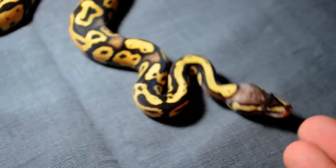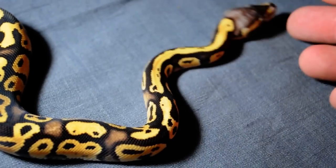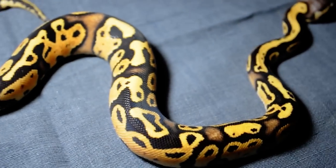We'll definitely make an update after he sheds a few times, because they should be looking better and better with each shed.